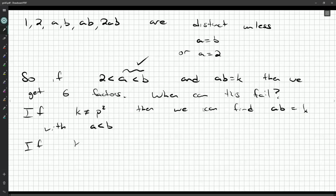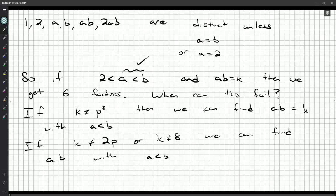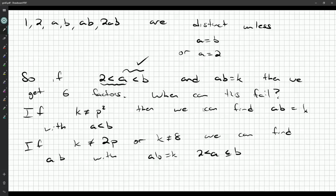And if K is not equal to 2 times a prime, or K is not equal to 8, we can find A and B with AB equal to K and A greater than 2, less than or equal to B. And those are the two ways this could fail. You could have 2 not be less than A, and or A not be less than or equal to B. I think, have we got everything?